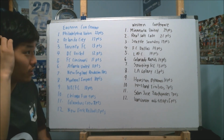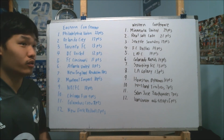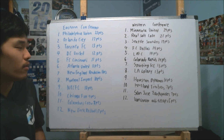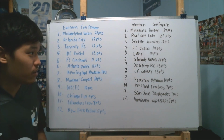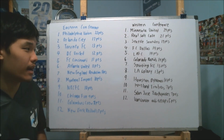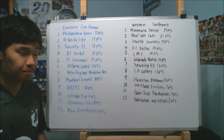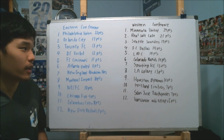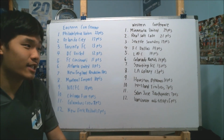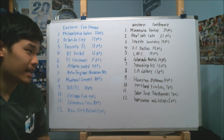So at first, we have Minnesota United, who currently have 29 points and continue to look like the class of the league and continue to run away with the Supporters' Shield standing. With RSL the closest competitor with 21 points, 8 points back of Minnesota. Then we have the Seattle Sounders currently having 19 points, with Dallas, LAFC, and Colorado all tied up in 4th place with 14 points. Sporting KC and the Galaxy are currently tied in the last playoff spot of the Western Conference. This group between 4th through 8th is pretty much the wild card group, where they want to get the last spot in the playoffs, but they also don't want to fall out of the last spot, which is the 8th spot.